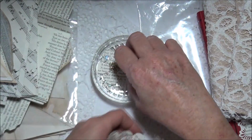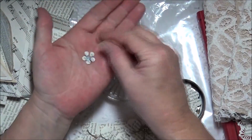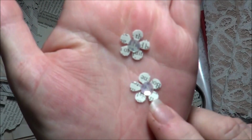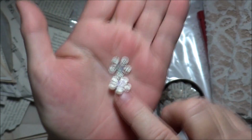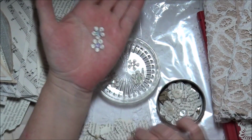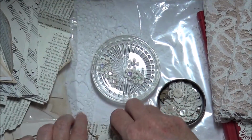And then I think these are really cute. Let's have a look. I've just made the little ones and put some pretty little sequins in the center, and they're so pretty. I love those ones. So I might make some bigger ones, these ones with a few sequins in the center. I think that would be pretty too.